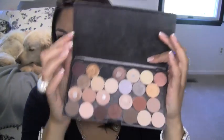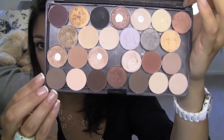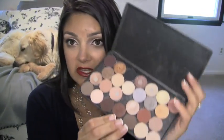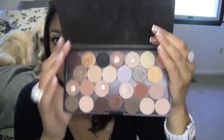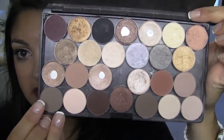We will start. This is my most used. This is my pride and joy. I would be lost without this palette. I literally use it every single day regardless of the different colors. So, okay, starting down here.